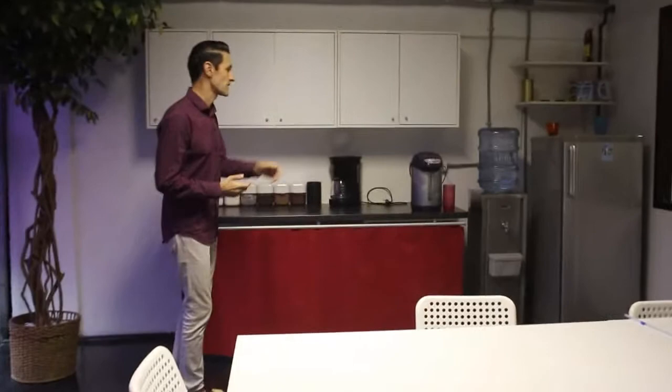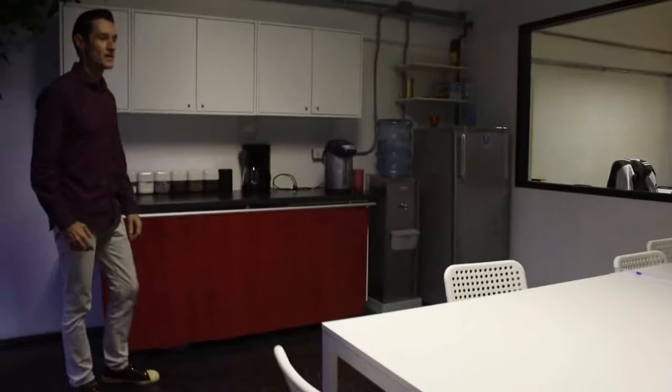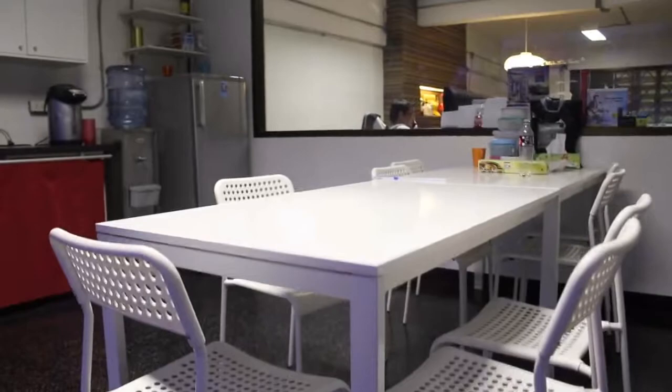Yeah. So this is sort of our kitchen where we have microwave and food and all dishes and all that kind of stuff. And here we have a breakfast room. Basically anything related to drinks and drinking. We have refrigerators, water, tea, and everything. And a lot of people come here and bring their breakfast and eat it here. Okay, and also for lunch.